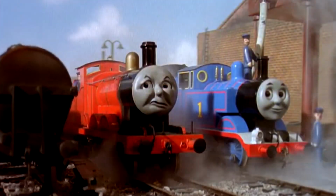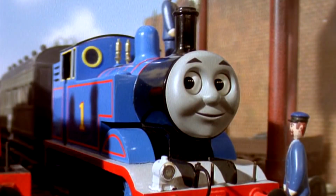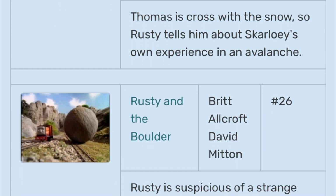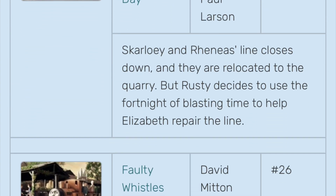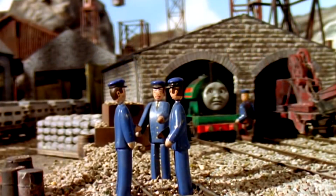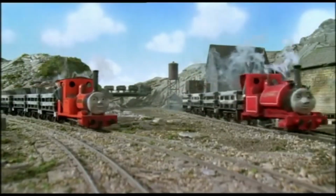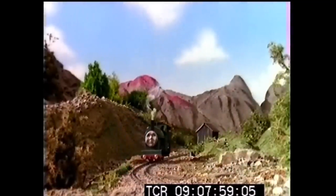After season 4, the stories would be written by the creative mindsets of the TV producers. In seasons 5 and 6, the narrow gauge engines just get 3 episodes to themselves nearing the end of each season. A bit of an odd choice for episode order. And in these episodes, Peter Sam doesn't really do anything. He gets only one supporting role and a minor cameo, and that's all. He is used more just as an archetype tool for plot building.